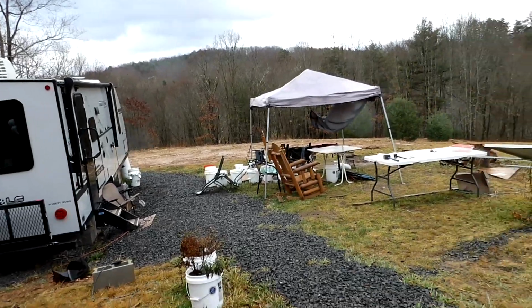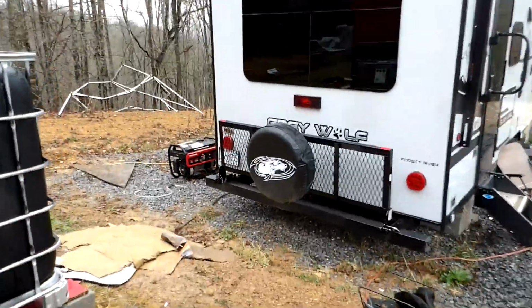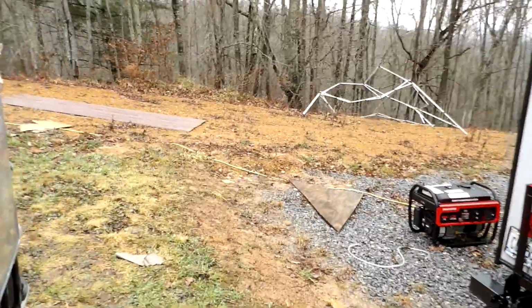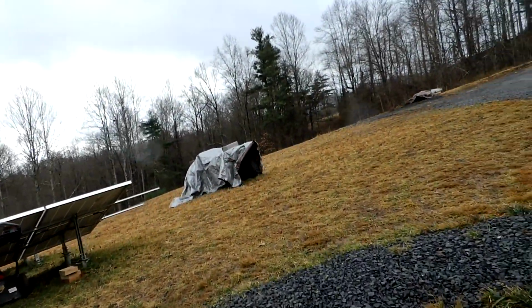So I always have to, and I'll show you what I do here. Under here, you can see that I have to disconnect that. So I unplug it. And what does that mean for the camper?